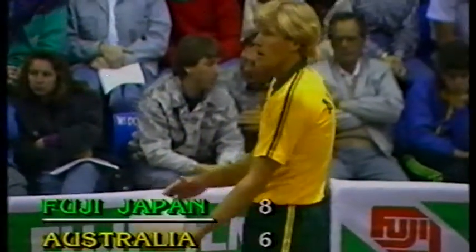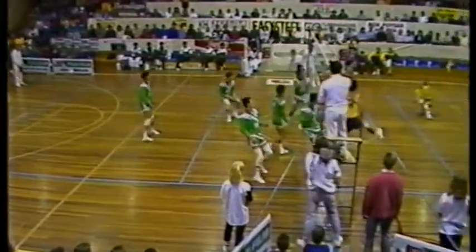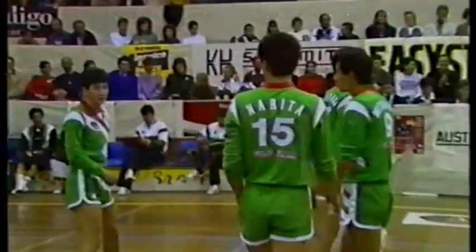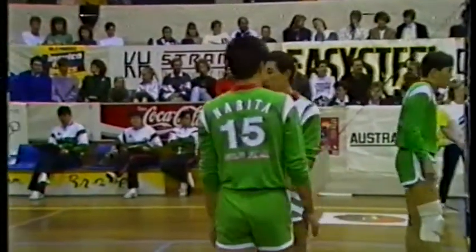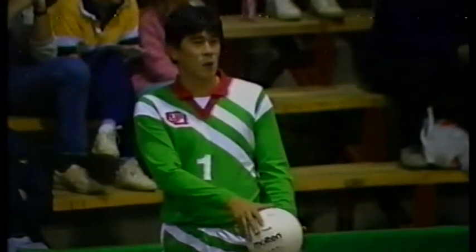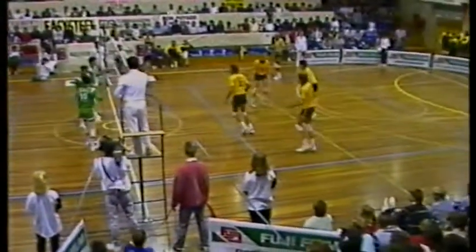Found the Garno there, wanting. And the ball into a hole in the court once again. Oh, a beautiful play. Beautiful spike. That's the experience, John. Kamada. Beautiful cross-court spike into the attack area. He takes the service. And then throws it away.